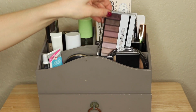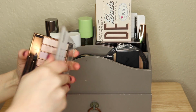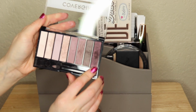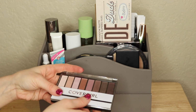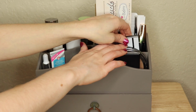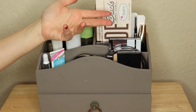So the first one is the Covergirl True Naked Roses palette, and the shade that I'm focusing on is this one right here. You could already see that I've kind of used a lot of it. I've been using that as a liner, like a powder kind of softer liner on the upper lash line. It's okay. I don't like that shade very much, but it's in my Eyeshadow Roulette. I'm trying to see how I can make it work in ways that I might kind of like.